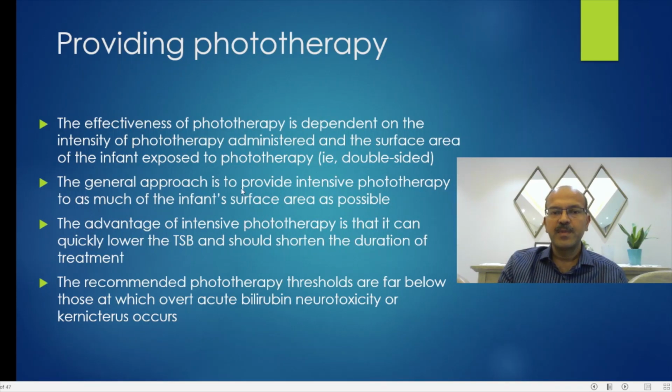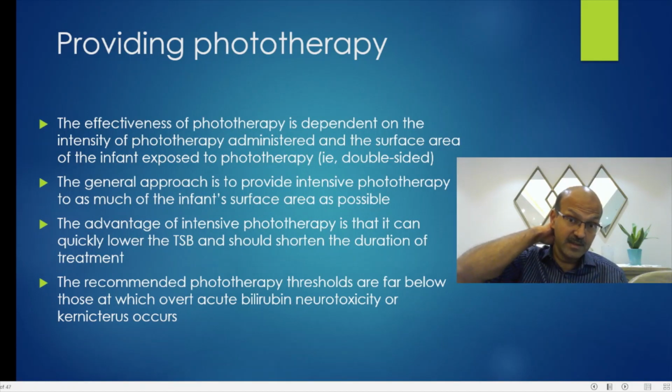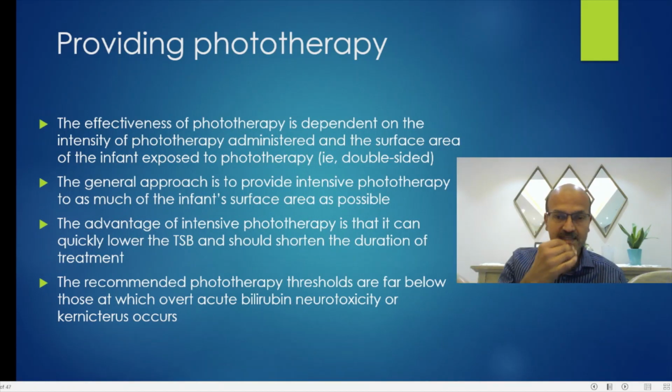So the AAP and other bodies do not really recommend single phototherapy or mild phototherapy. Many of the LED units come with single, double, triple, etc. Go for the intensive phototherapy as it will shorten the duration. The bilirubin will respond quicker and make it more effective. There is no need for a distance measure which we used to use before. There is hardly any risk of overheating.